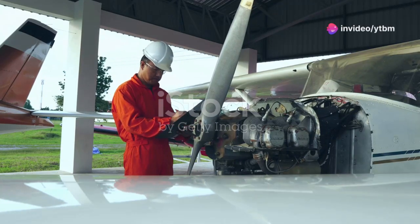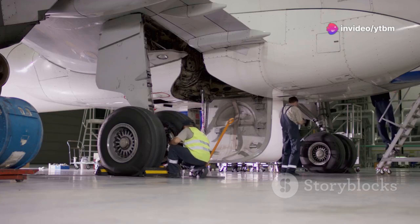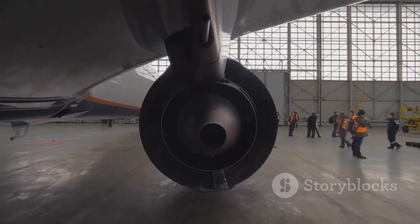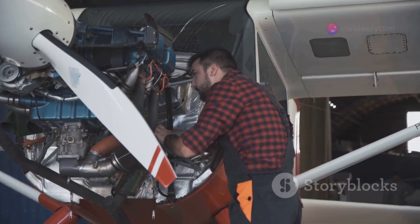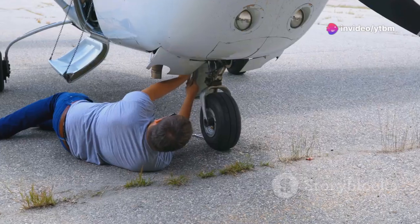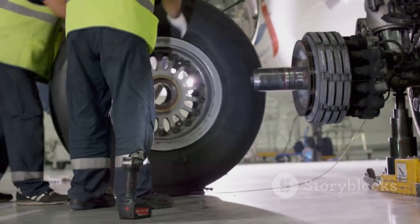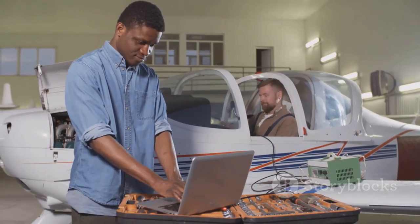Putting it to the test, quality assurance and testing. Before an airplane can carry passengers, it undergoes a battery of tests. These tests ensure its safety and airworthiness. Think of it like a driver's test, but much more rigorous. Ground testing includes everything from testing the engines to checking the hydraulic systems. It also includes evaluating the landing gear.